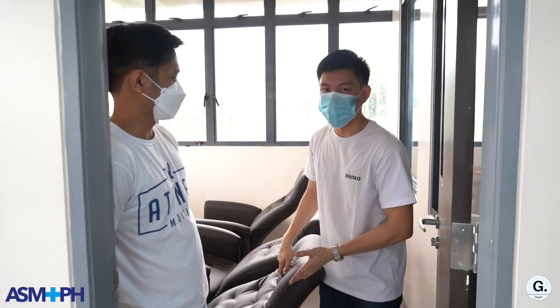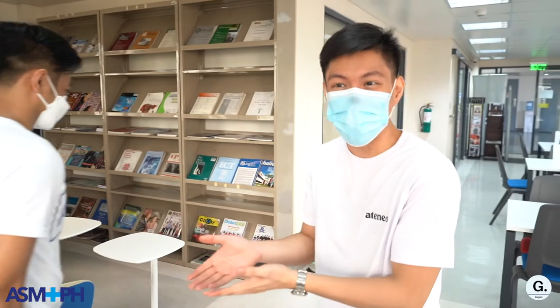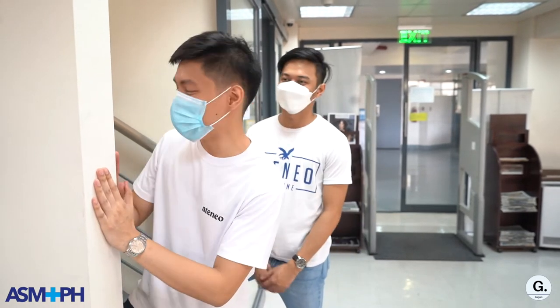Before, we didn't have this before the renovation. But I think the admin listened to the students and what they wanted. So thank you admin for giving us a nap room because it really helps us recharge ourselves and listen to the lectures better. So now, we're gonna go up to the fifth floor of the library. So akyat na tayo.